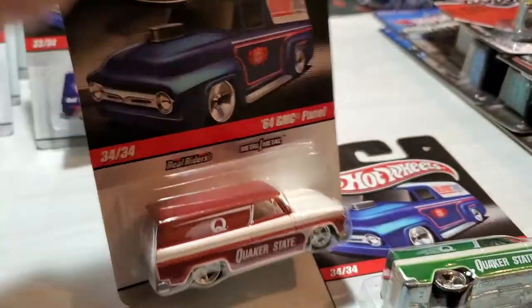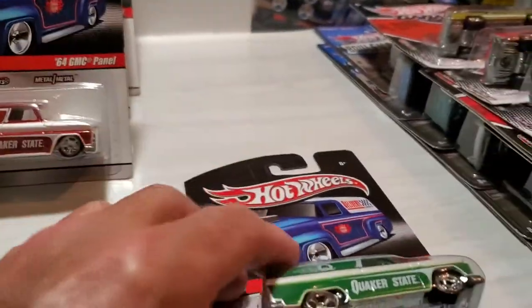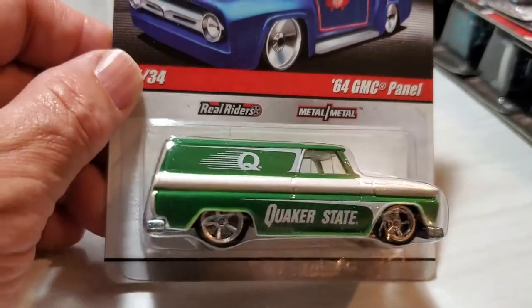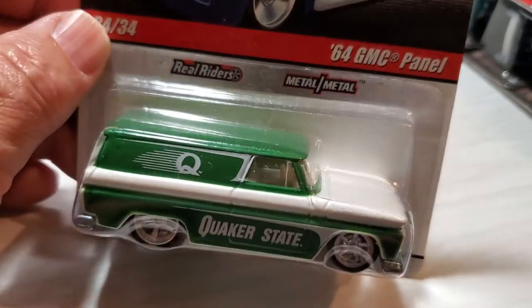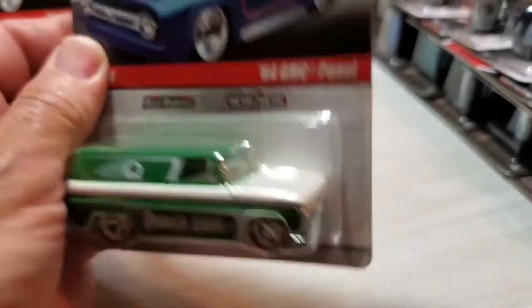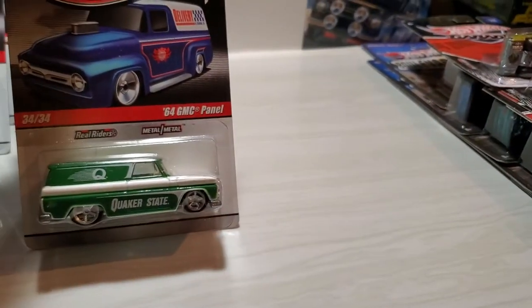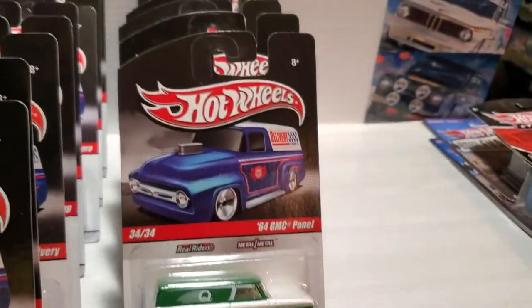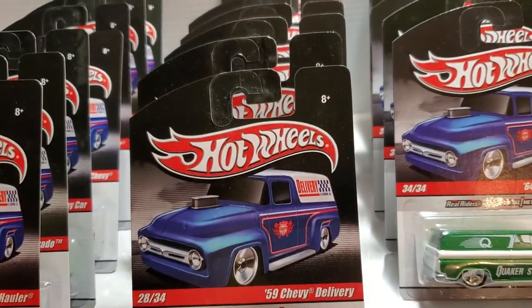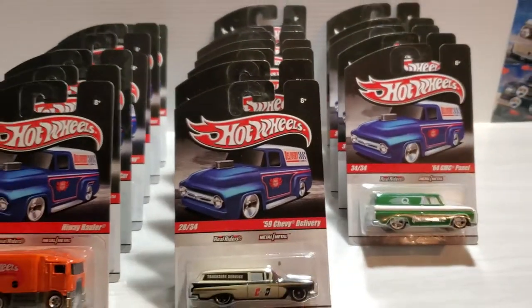So, like I said, a lot of these are Chevys, and I absolutely love them. And here's the proper Quaker State livery. So, very nice. Really nice casting. So, there you go. Copyright 2009. The slick rides. So, I hope you enjoy these ones too.